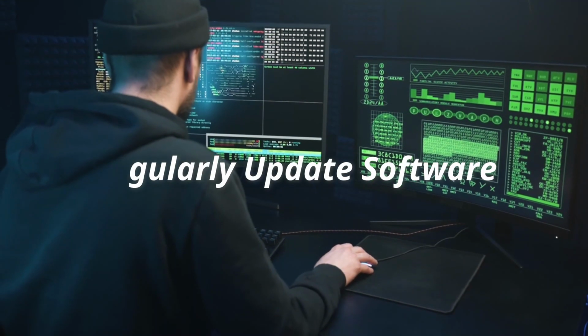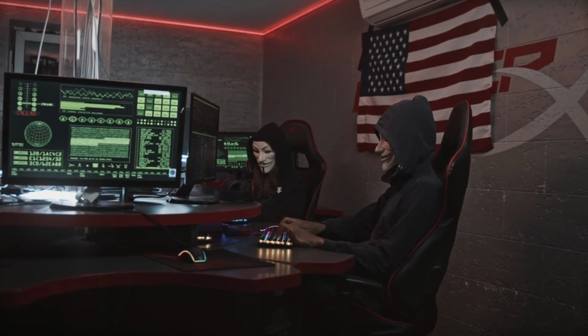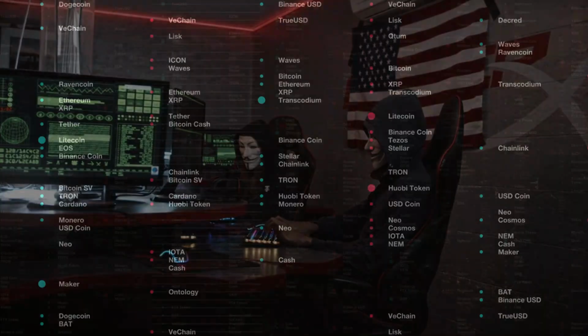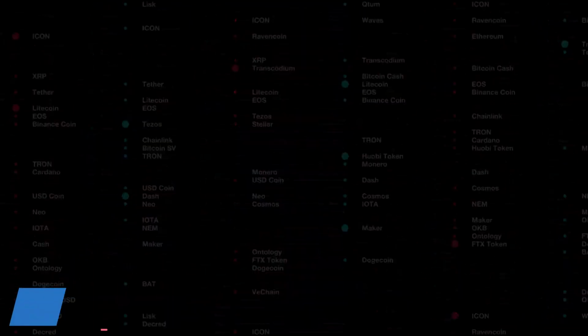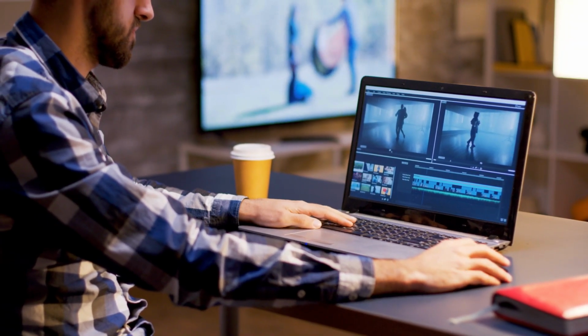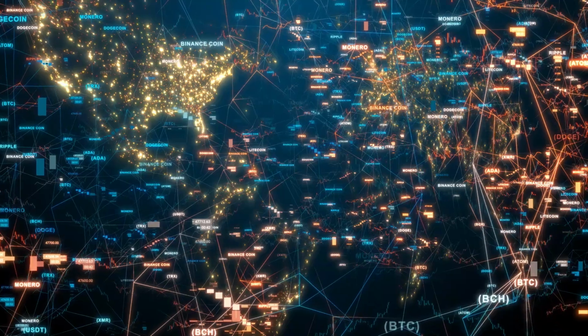Regularly update software. Hackers can exploit vulnerabilities in older software to break into your devices. This does not just apply to the crypto software, it applies to all of your software. Install patches and updates whenever they are available to keep all your data secure, including your cryptocurrency.